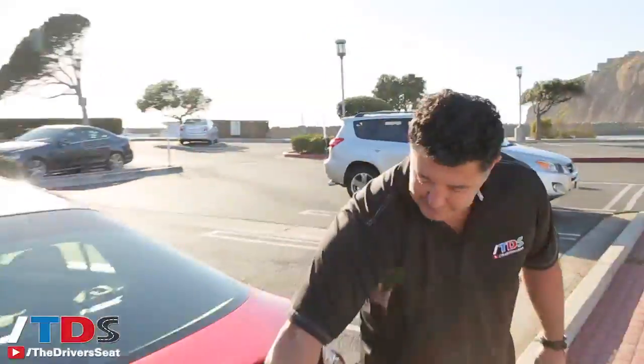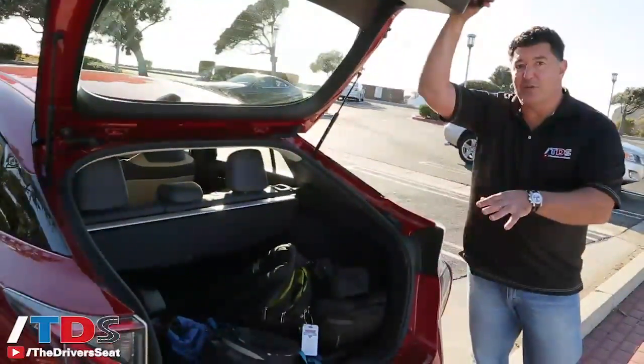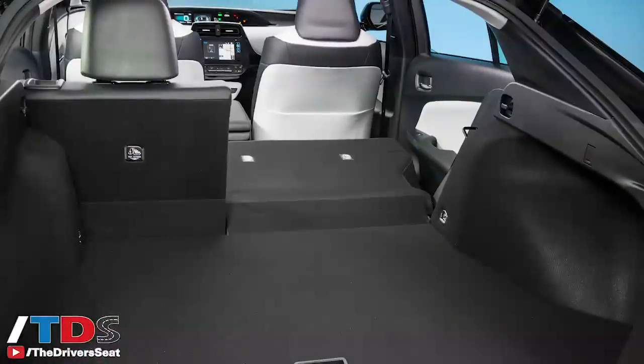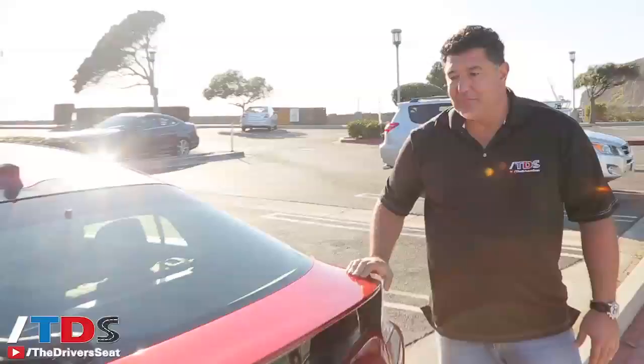What has that done? About 20 to 25% more cargo space, depending on which configuration you get. You can get it with a compact spare or without one at all. So they really kind of thought about how people use their vehicle. And of course, you still have the 60-40 rear split. People don't realize it, but this is a 5-door hatchback, and it's the most popular 5-door hatchback sold in America today.